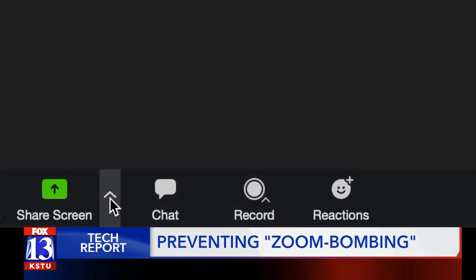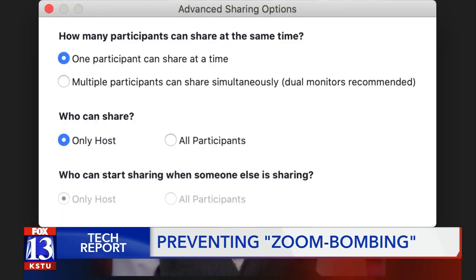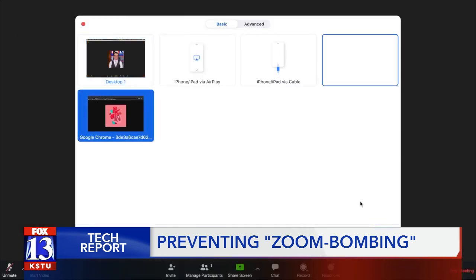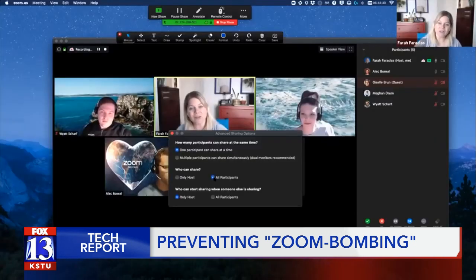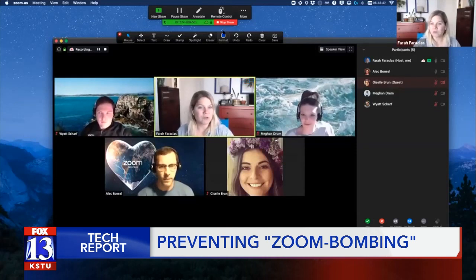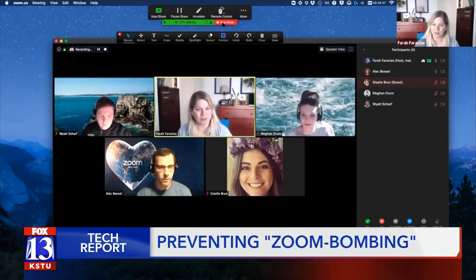The next step is making sure you limit who can share their screen. The safest option is to make it so only the host can screen share. Of course, there are times where organizations and classes need to be able to show something in order to explain it. If somebody else starts sharing before they can share that content, you as the host will always have an emergency red stop share button at the top of your screen as well.